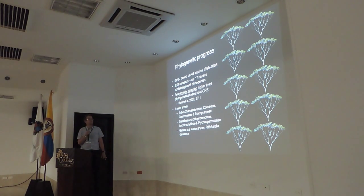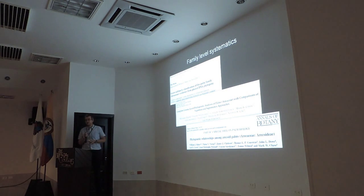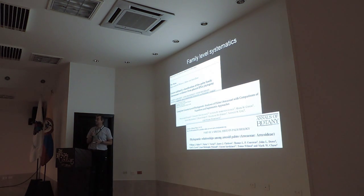There have been very few densely sampled higher-level phylogenetic studies since GP2, although there have been some important studies at lower levels. These are really the key recent higher-level papers on palm systematics, so covering entire subfamilies or the family as a whole.